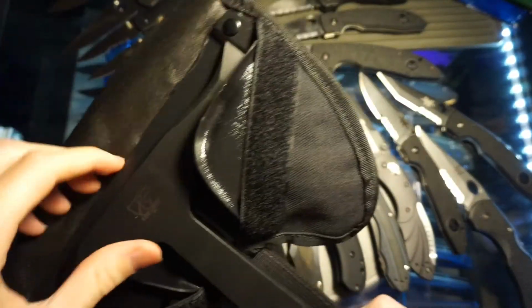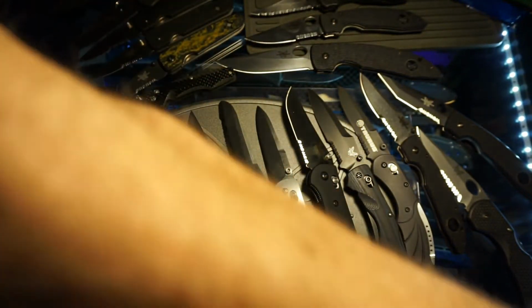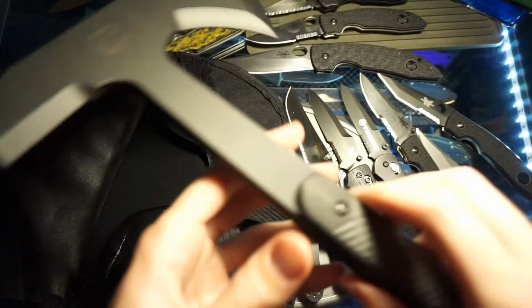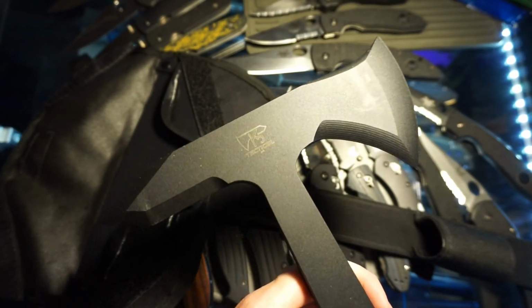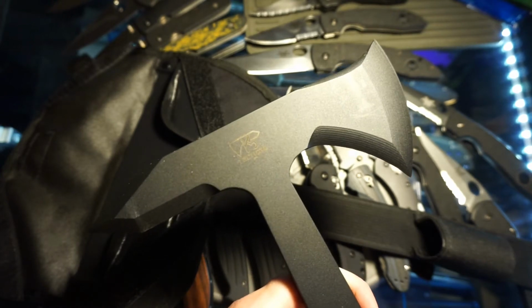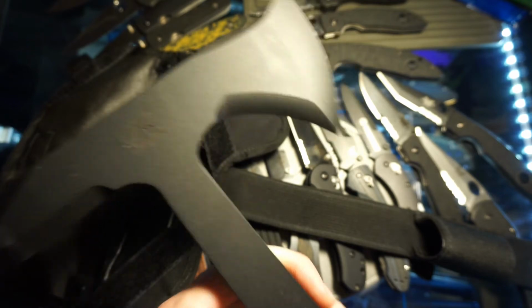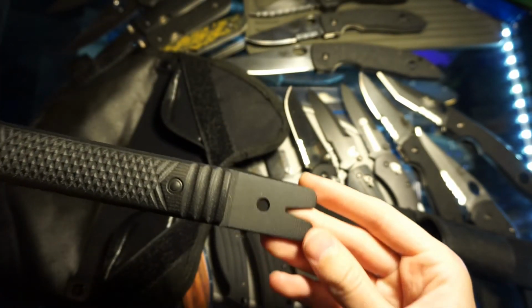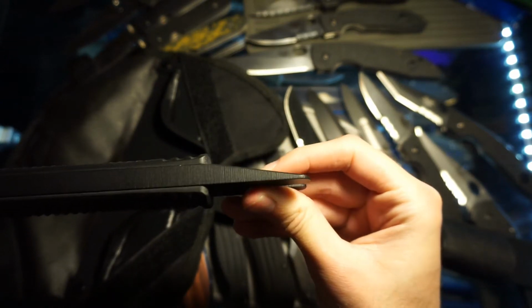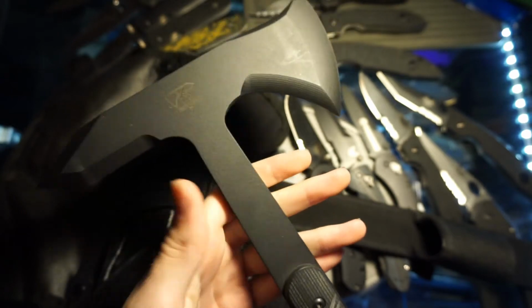I've never seen one of these in person. So it says, looks like maybe that's the designer's logo, I'm not sure. And then tactical, $10.95. Oh, that's awesome, a nice little pry bar on the bottom. Yeah, this thing's pretty cool.